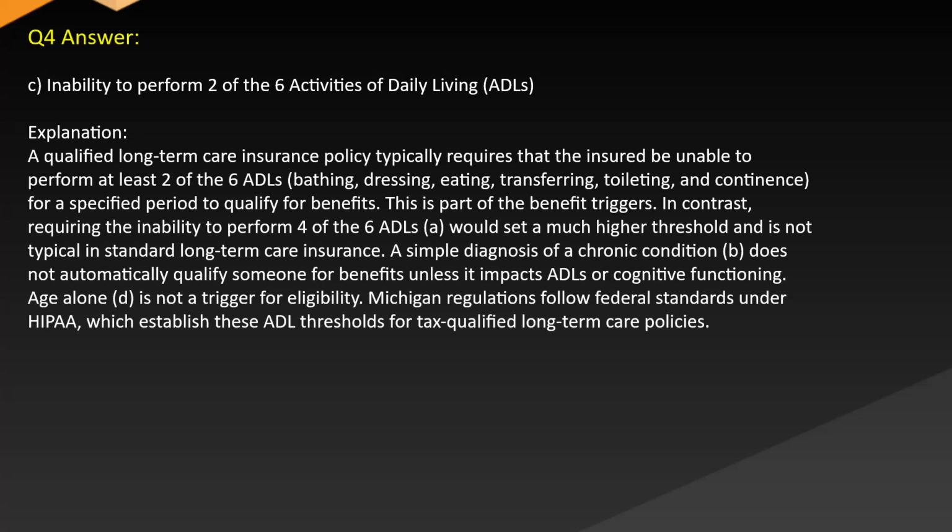In contrast, requiring the inability to perform 4 of the 6 ADLs would set a much higher threshold and is not typical in standard long-term care insurance. A simple diagnosis of a chronic condition, B, does not automatically qualify someone for benefits unless it impacts an ADL or cognitive functioning. Age alone, D, is not a trigger for eligibility. Michigan regulations follow federal standards under HIPAA, which establish these ADL thresholds for tax-qualified long-term care policies.